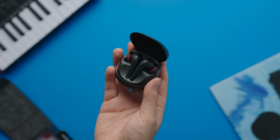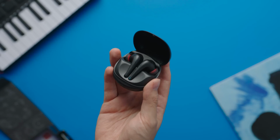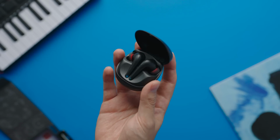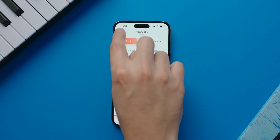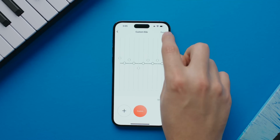Sound quality for the money is really, really good. The only thing I potentially would have wanted was a little bit more volume, but aside from that, they are extremely balanced. Bass is impressive, it's not too much, and again, the fact that you have not only multiple EQ presets, but custom EQ gives you the control to really dial in the sound you want.